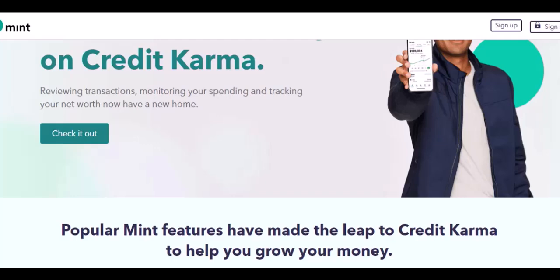Setting up your Mint account. Now that you're pumped about Mint, let's get it set up. You can use Mint either through their website, https://mint.intuit.com, or by downloading the app on your phone. Both are free and user-friendly.